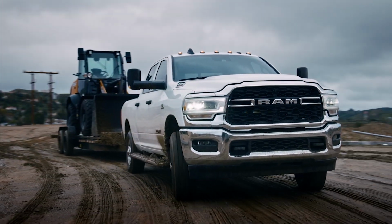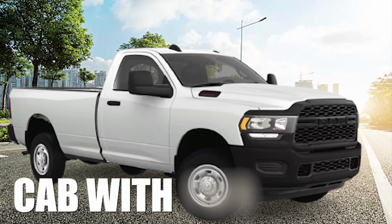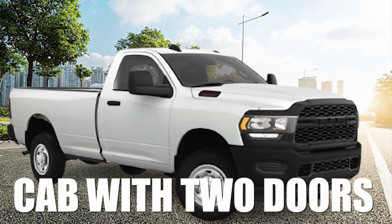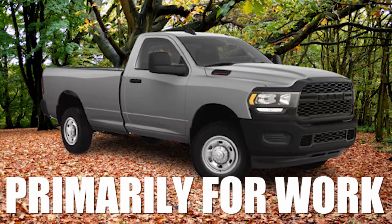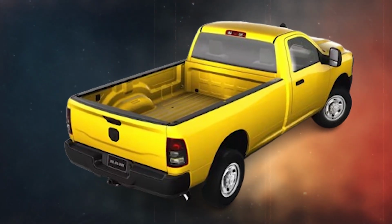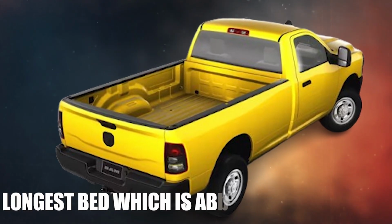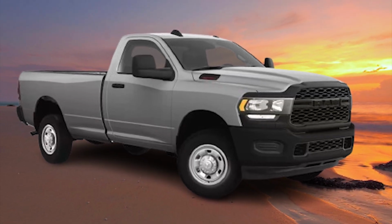The base cab option with the Ram 2500 is the regular cab. For those who don't know, a regular cab is a cab with two doors. This is an old school design that is primarily designed for work, so if you need a work truck with a large bed, the regular cab is the way to go. The regular cab also includes the longest bed, which is about 8 feet in length. This layout is perfect if you need a long bed to carry items.